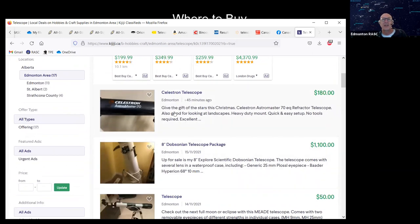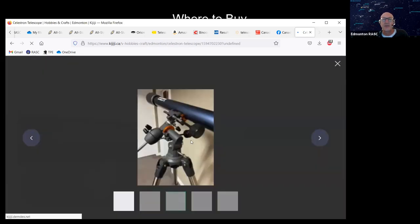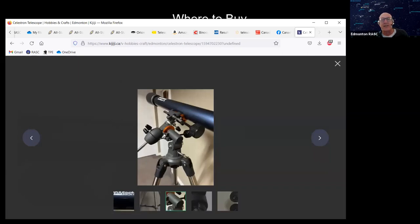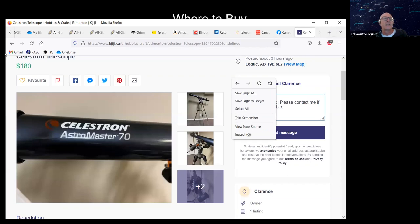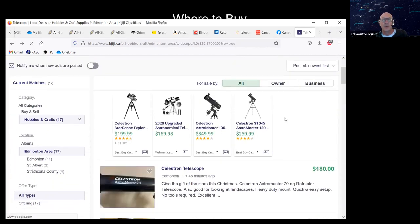Okay, so here's a 70. Looks like the AstroMaster 70 for $180. Can you tell by the picture what it is? Does he have the tripod? So it's got the tripod. It's an EQ mount. So I'm going to say, don't bother with that one. Let's go back to where we were.